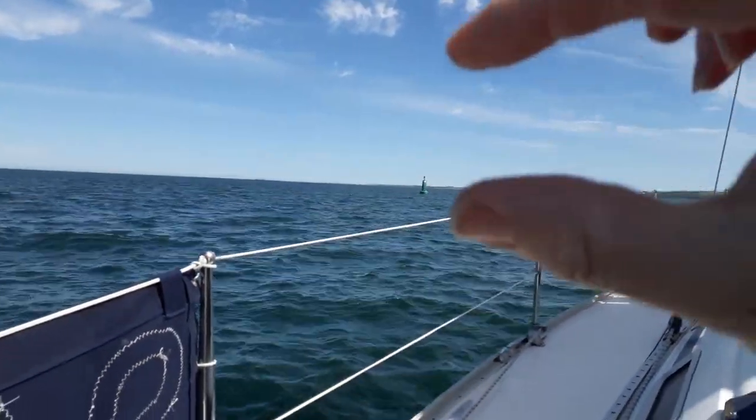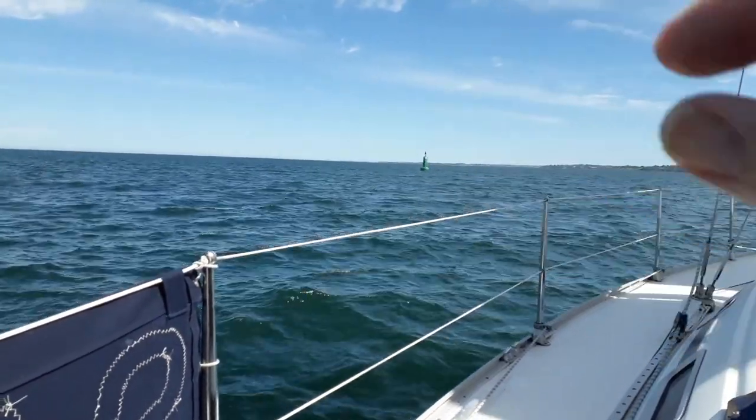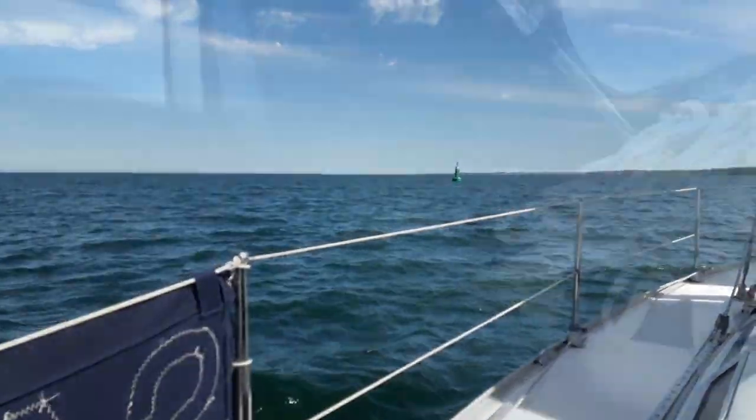I told you, it's about that big in the camera. I mean, I'll be honest, in real life, I could hit that with a bread roll. And in the camera, it looks about that big and about 6 miles away. As it is, we're doing well to not whack it, but there you go. That's cameras for you. But it's a lovely day out here in Belfast Lough, and we're both enjoying ourselves.